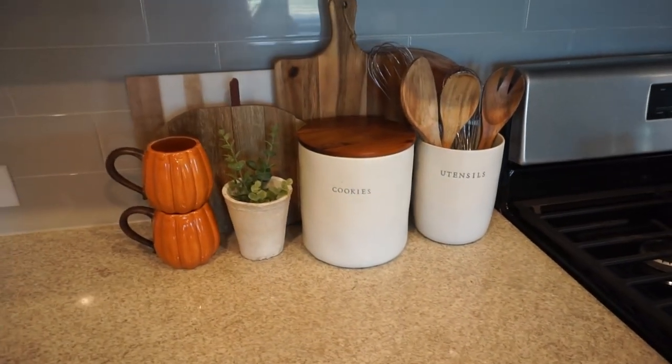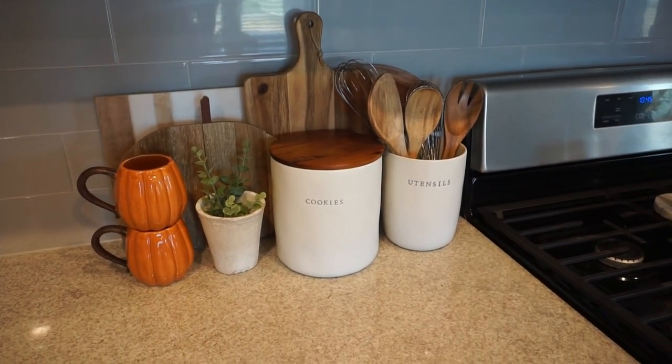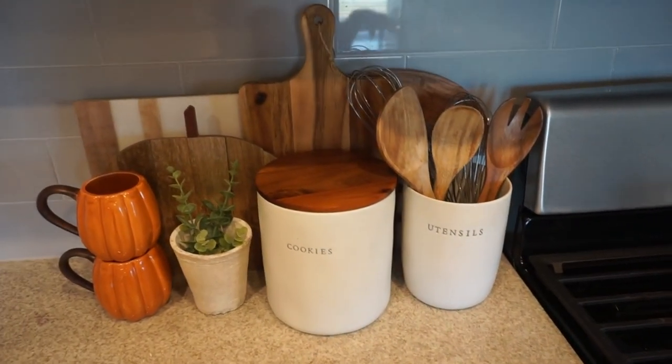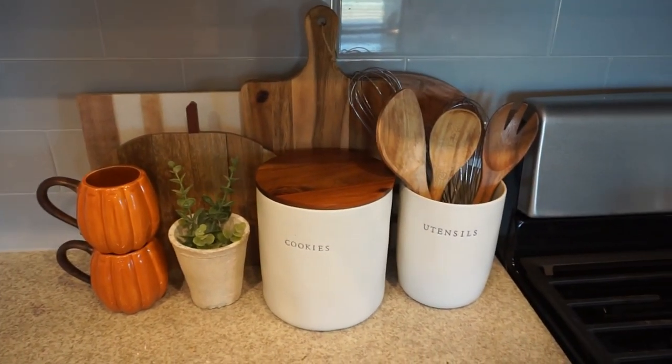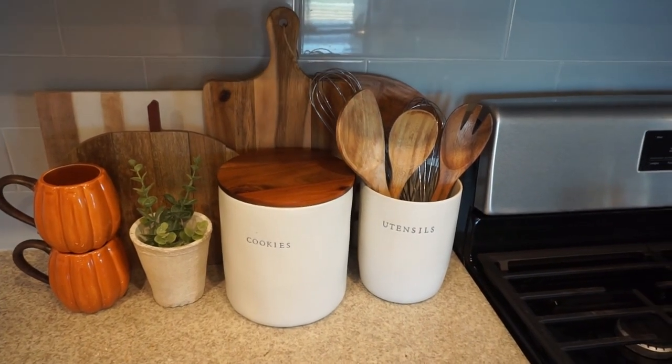I like to use towels, so they have to be good absorbent towels. That is a two pack from Target, $6.99. Love those, love the stripes, really simple. Over here is where I covered the outlet, but we have various boards.